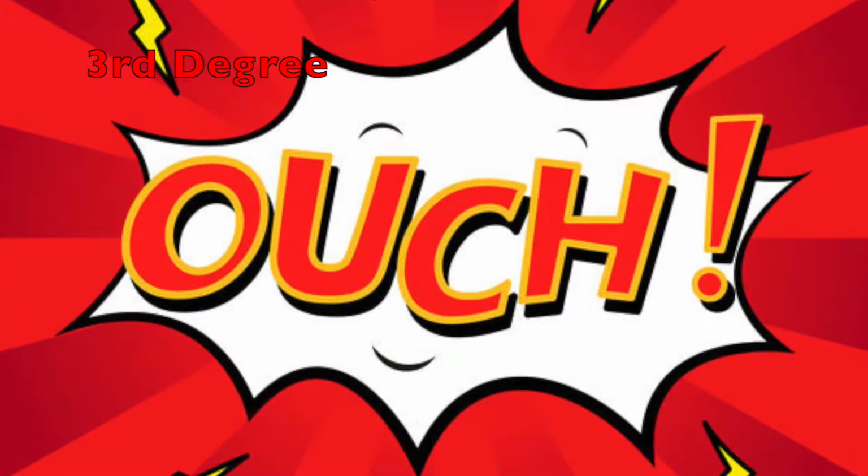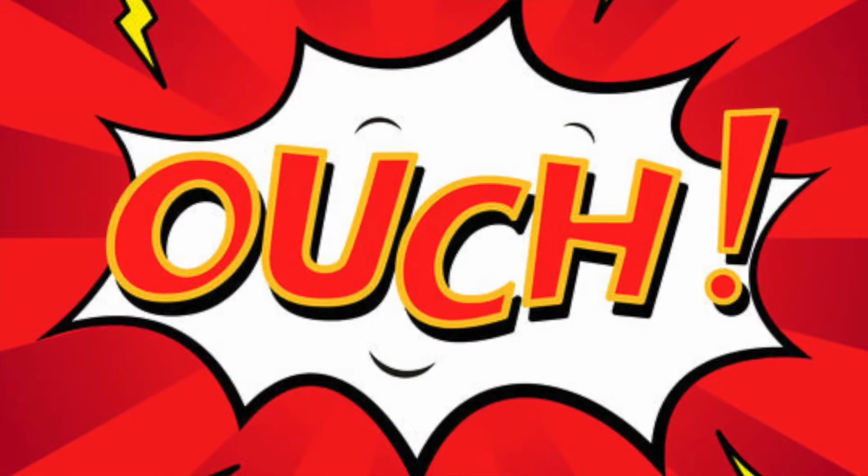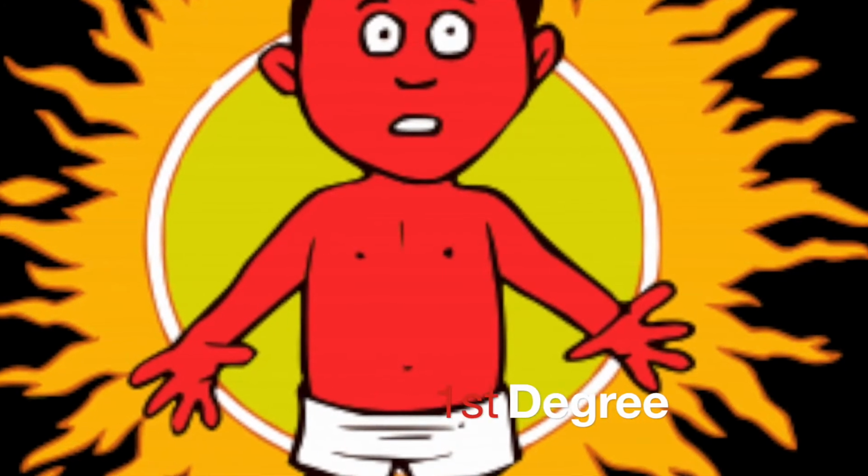Third-degree burns are worst of all. They cause damage to skin tissue and are extremely painful. They can also cause numbing of the skin and can turn the skin white or black. It's more common to get these burns than you might think.